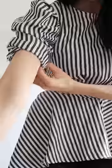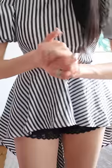Cute. Would the sleeves be nicer if there were actual puff sleeves? I think so. Let's get some hair ties. Let's pop them over and sculpt. Cute. Look at this. Now, what do we do down here is the question.